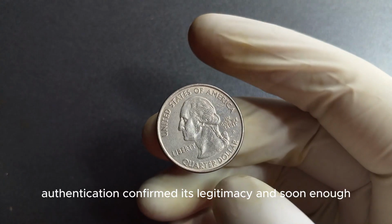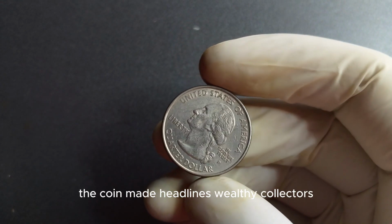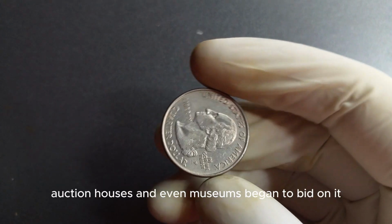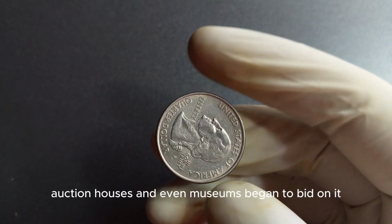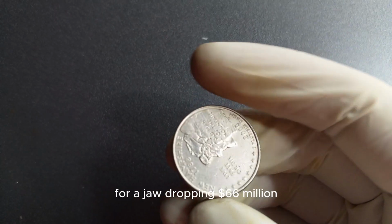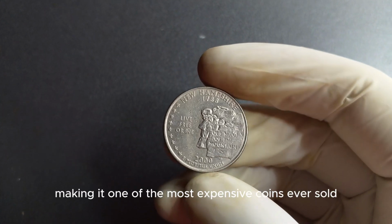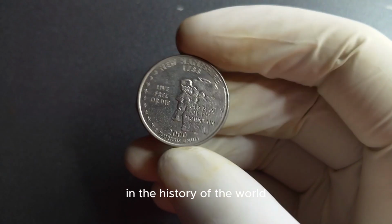Authentication confirmed its legitimacy, and soon enough, the coin made headlines. Wealthy collectors, auction houses, and even museums began to bid on it. Eventually, a private collector secured it for a jaw-dropping $66 million, making it one of the most expensive coins ever sold in the history of the world.